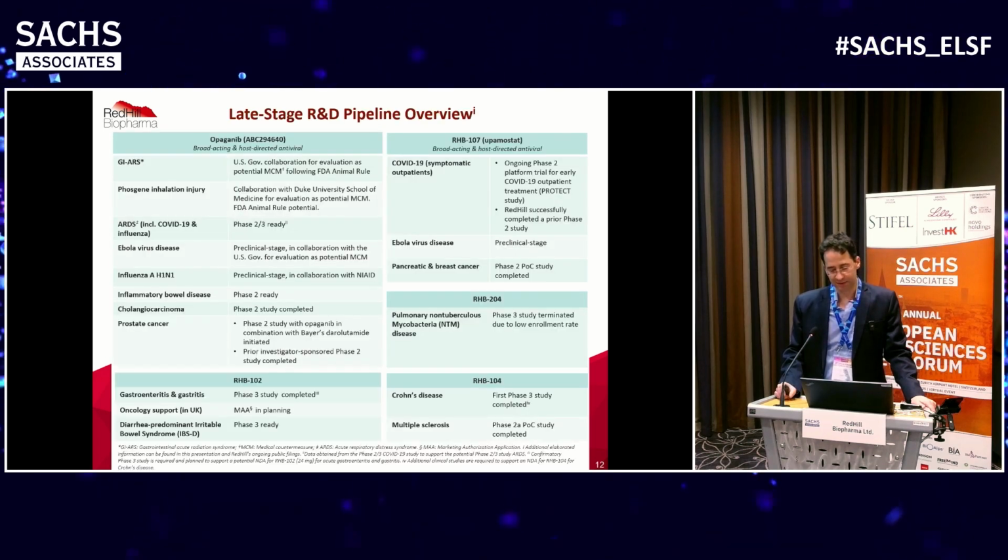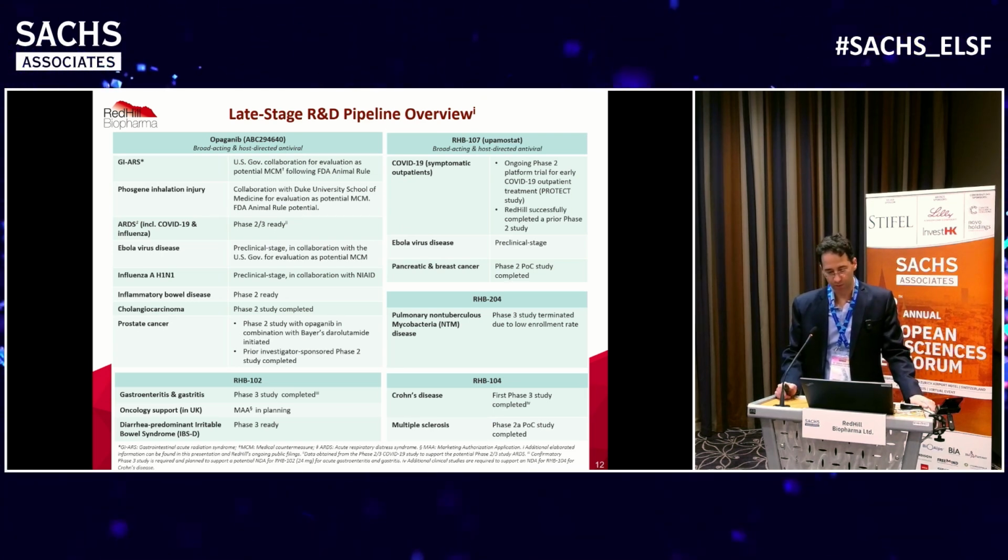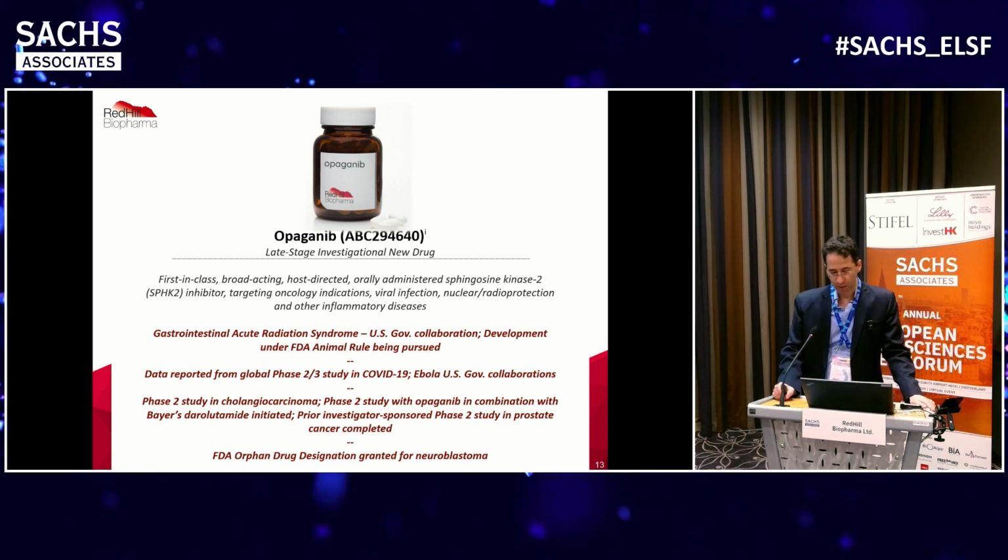I'll now talk about our R&D pipeline, the second half of my comments. This is a very busy slide. I don't want you to ruin your eyes on this, so I'll just mention that I'll be talking about opaganib and RHB-104 as our two key components, but we have other products in our pipeline that we're excited about and that we're actively developing.